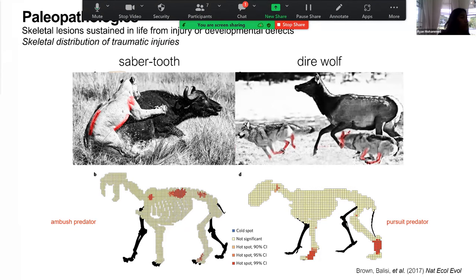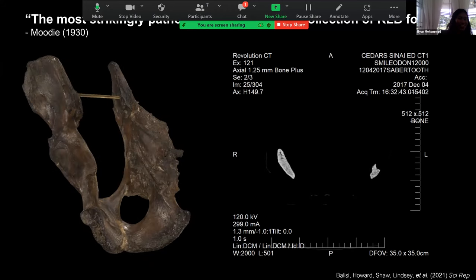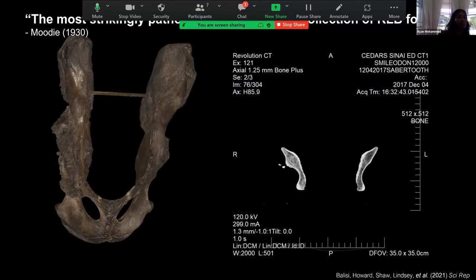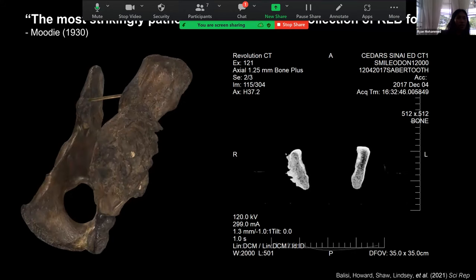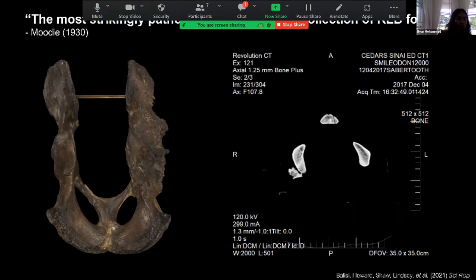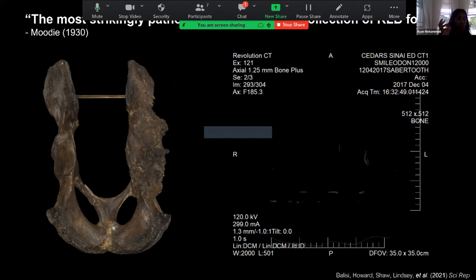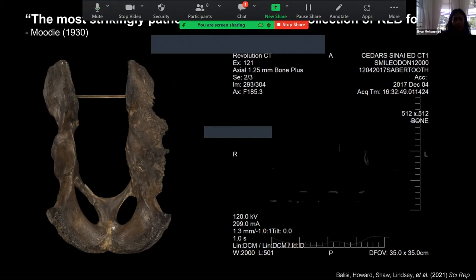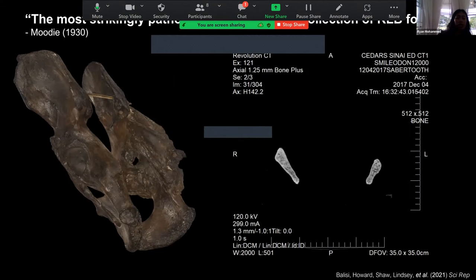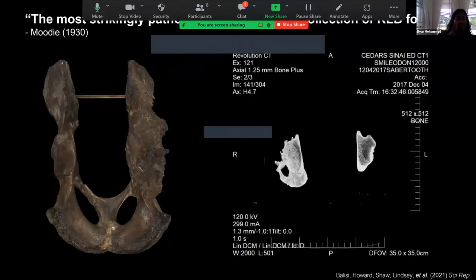So pathologies, these are one sort of analysis that we do at the tar pits that our collections have enabled us to do. And just as a last bit on that, this object has been described as the most strikingly pathological in the collection of Rancho La Brea fossils. And what we have here is a pelvis of a saber-toothed cat. So you can see that the left side looks okay. The right side is very deformed. And you can see that again on this CT scan, which is flipped, so the left side of the CT scan is actually the right side.